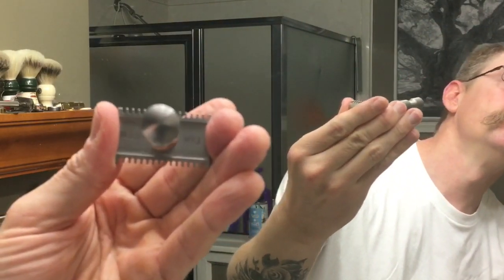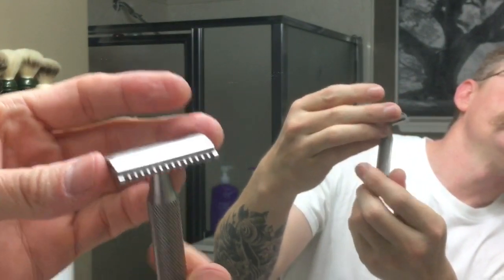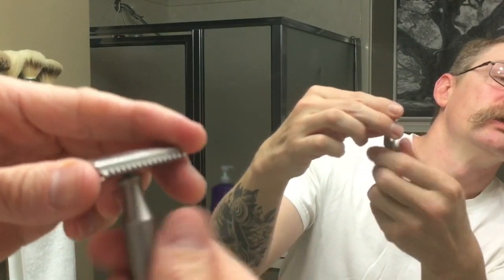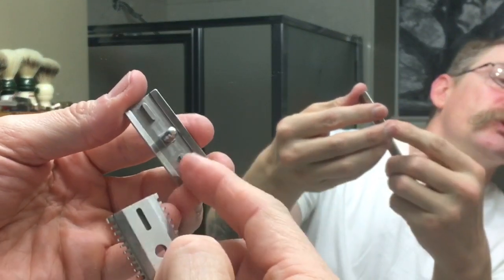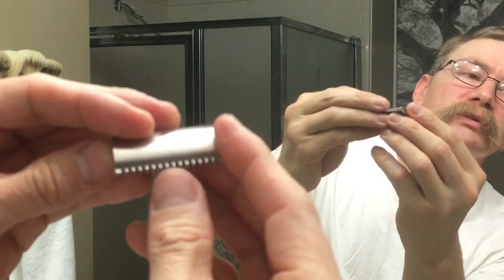My number 1 razor is the Wolfman WR1. It is an open comb. This handle is the above the tie Atlas. I have it on this. Stainless steel. It's solid. It's got the notches in it. When you put a blade in and lock it down, it stays. That's a great thing about modern day razors.